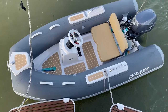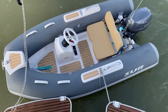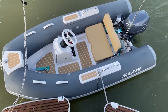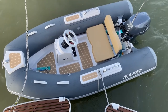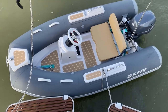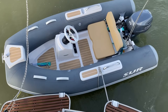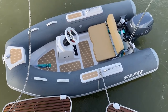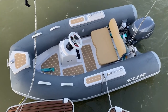My tender is a ST280 from Shaw Marine, an Italian company. Fantastic bit of kit, does about 23 knots flat out with about two people in it. I've had three in it, and you're talking probably 20, something like that. And in the case of an emergency, you can get four or five in it to get you out of trouble if you needed to. But yeah, lovely bit of kit. I do like a bit of speed.